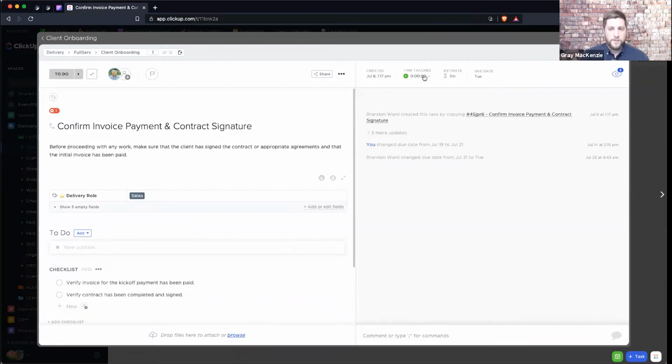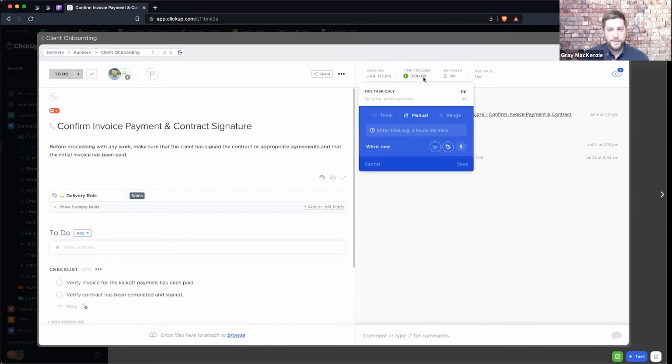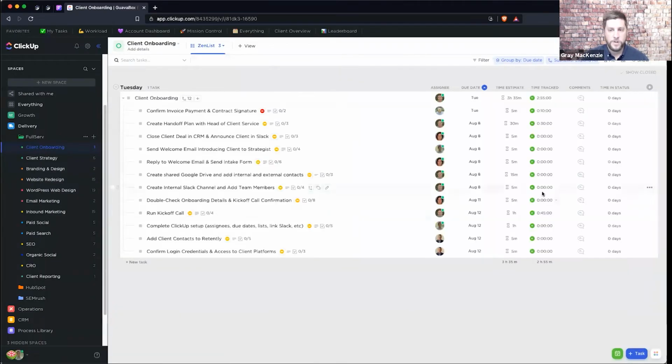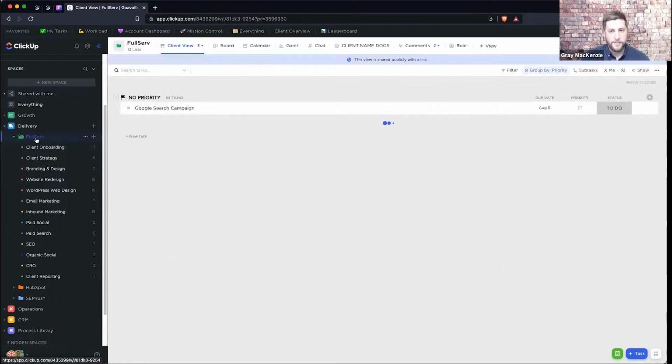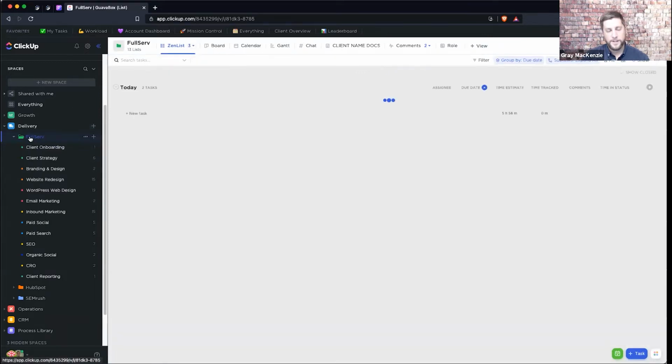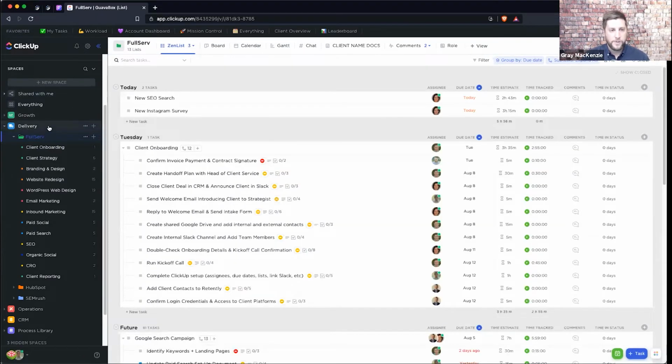But all of this information rolls uphill. So if I track 10 minutes here on this specific task, that's then going to roll uphill where my time tracked has now been added to each of the other items that I have. And those will accumulate at the parent task level, which will roll up to the list level, up to the client level, and so on and so forth. Same thing, if I'm on a list here for client onboarding, if I wanted to see this at a client level, I can go see it and create all these different views at a specific client level. So that hierarchy becomes really helpful as you climb up.